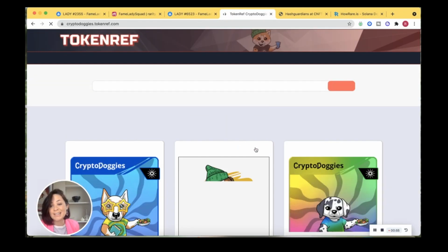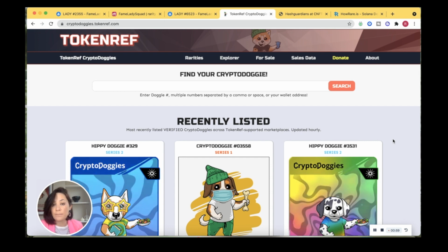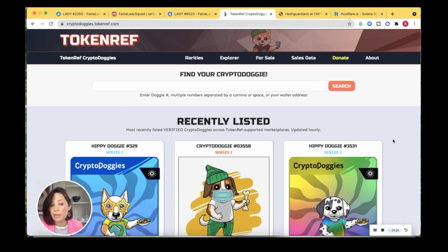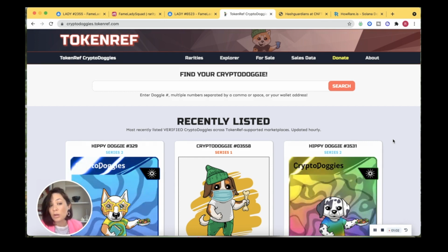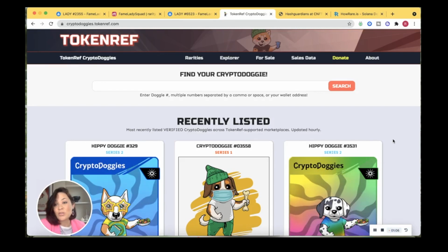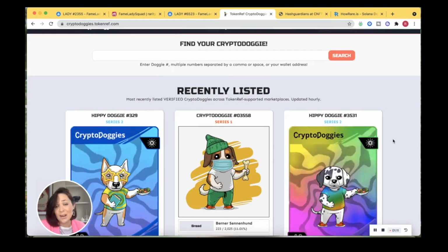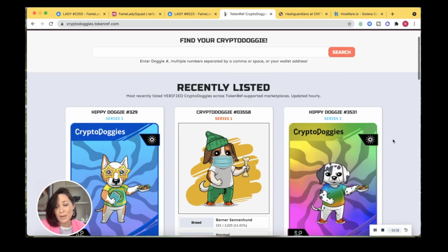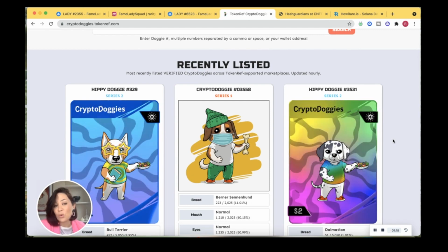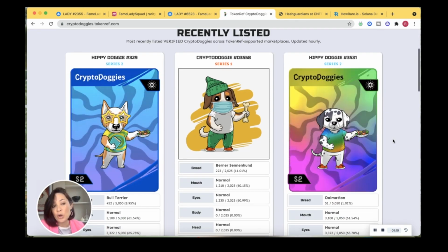Now, these guys were released in April of this year. It's one of the first on the Cardano blockchain. So you might think from a historic point of view that these might be quite a good bet. And actually, by jumping on to Tokenref now, there's a huge change. In August, it didn't even have this. It just had a load of numbers and figures, which made it not very user-friendly. But already they've updated it so you can actually see the imagery, which is so useful.